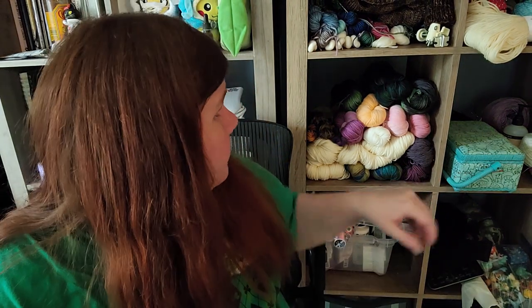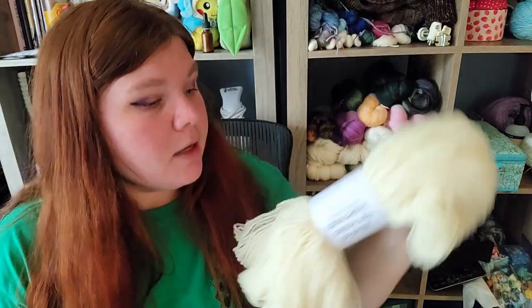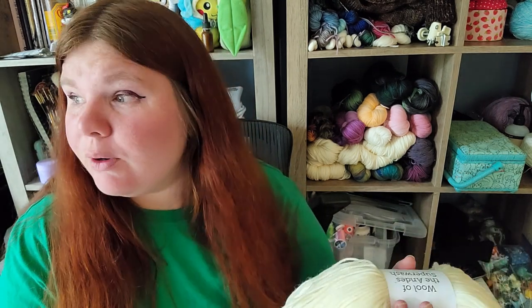The thing that brought me the most joy is the Weasley sweater. So I'm going to dye the Wool of the Andes yarn that I have. I want it to look kind of like Ron Weasley's sweater, so I'm going to attempt to dye the yarn in a maroony red. I'm probably going to have to dye it a couple times, a little bit at a time, because I want to be really careful and get the right color. So that's what I think brought me the most joy. So that's what I want to make.